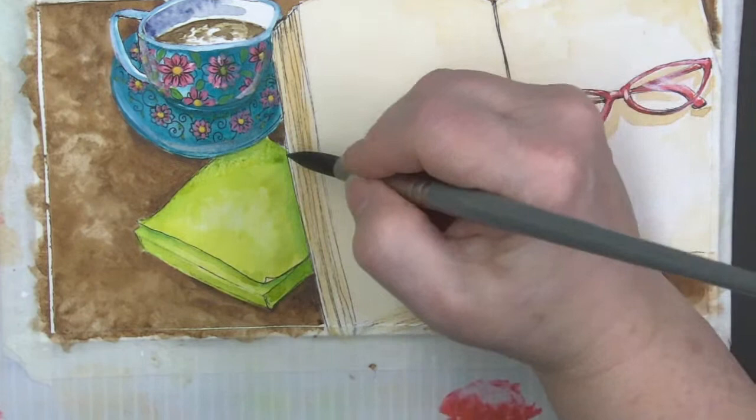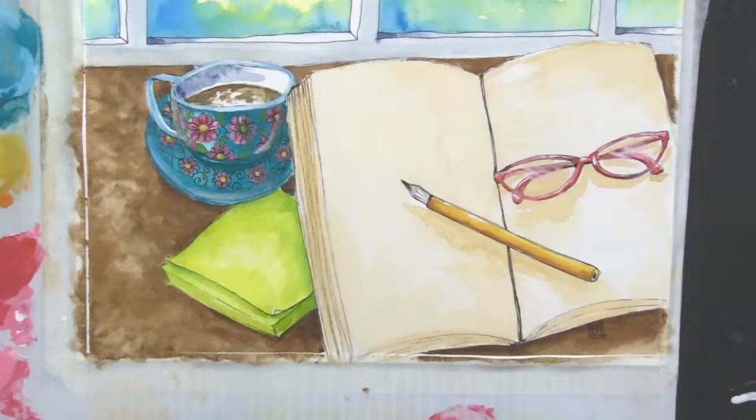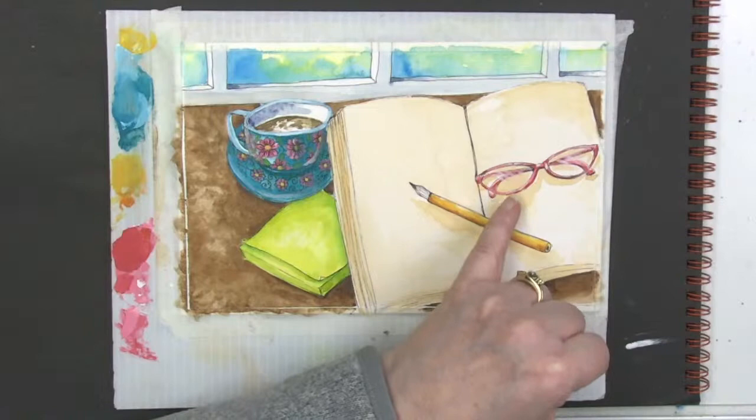All right, we're going to pull that tape off and we're going to see how this all ended up looking. Let's zoom out just a little bit more. It's fun to see it all the way colored in. Look at those glasses. Oh, wow. There's things in this I am so, so tickled by.